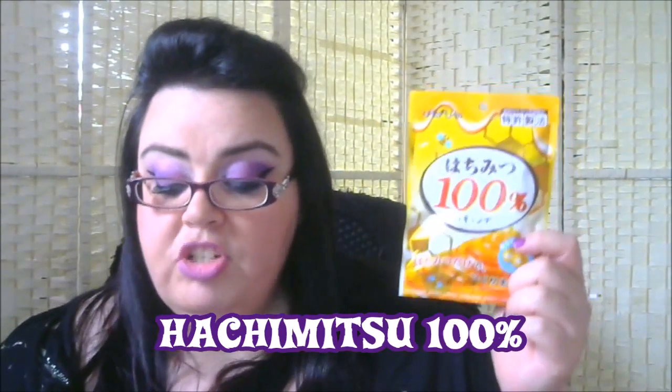This one is called Hachimitsu 100%. Hachimitsu is Japanese for honey. These hard candies are true to their name, 100% honey. Read more about these on page 12. And there is some info about those there.